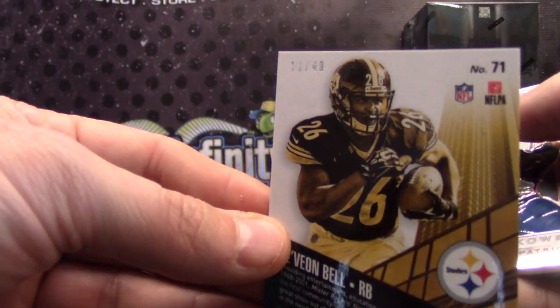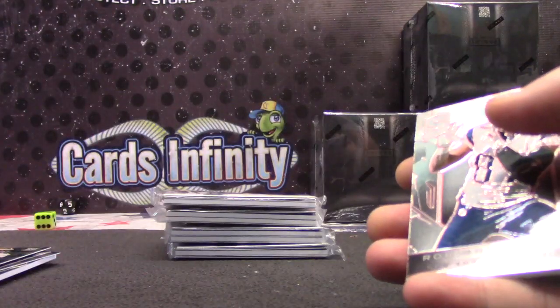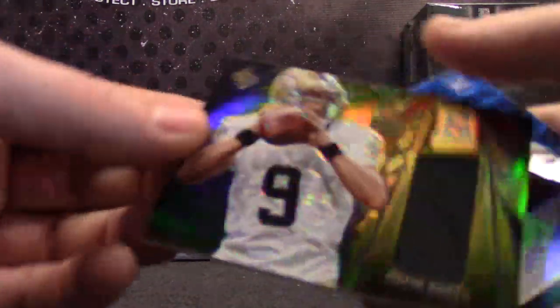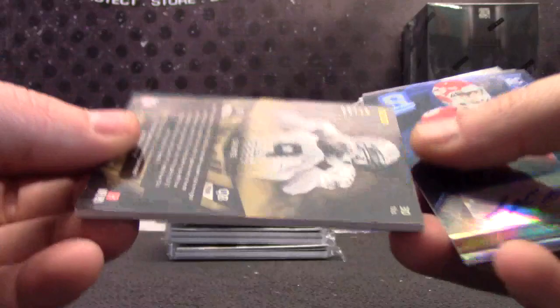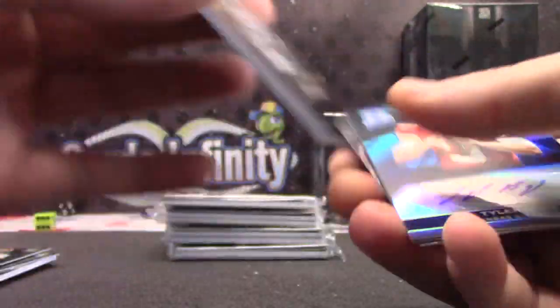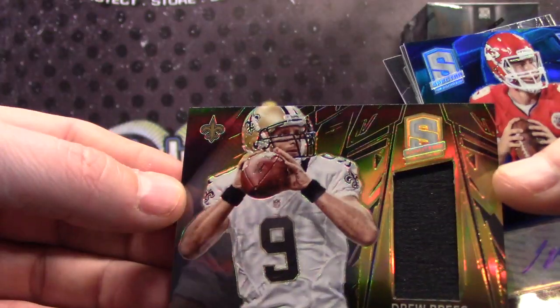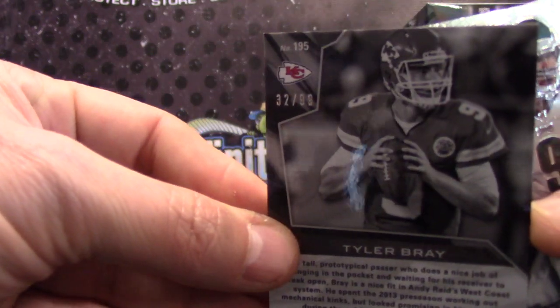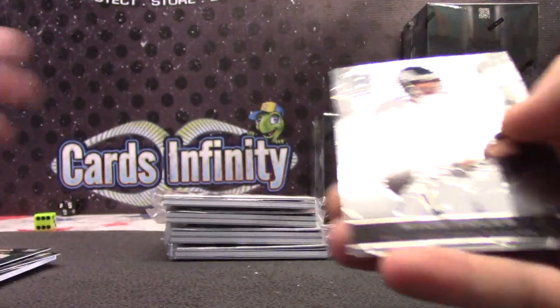Le'Veon Bell, 6 of 49. Gronk, card 61. Drew Brees, 8 of 10. 2 golds in this so far. 2 golds and a black. 1 off his jersey, 8 of 10. Tyler Bray, 32 of 99. And base.